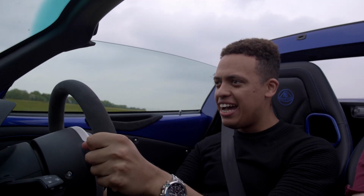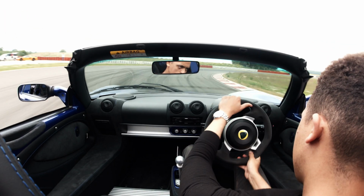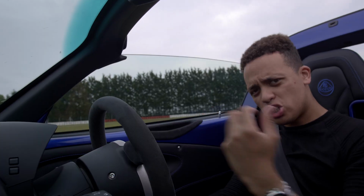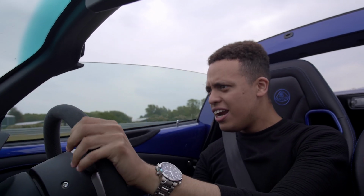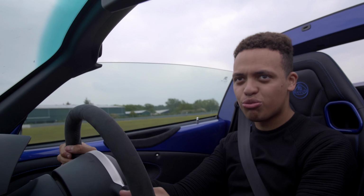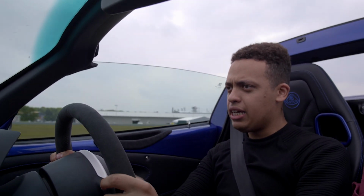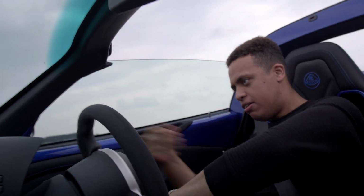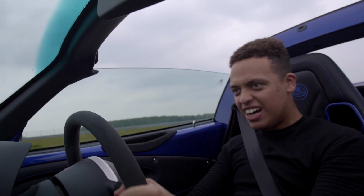Right, this right-hander, second gear, off the gas, give it a flick, balance it off the throttle. Because it's supercharged, we've got so much grunt and we can power ourselves out of the corner. Through here, nice and flat. Oh, you can just ride the curves. It feels so good. On the brakes, nice. And, oh yeah. Very nice.